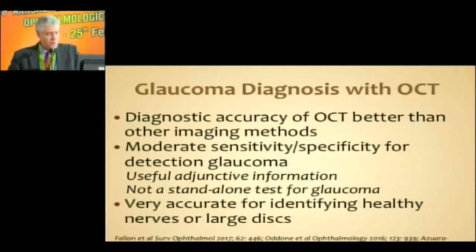So first of all, in terms of diagnosis, certainly the diagnostic accuracy of OCT is better than other imaging methods that have been developed, GDx, HRT, other ones. There's no question that OCT has inherently better resolution and is winning the race for best technology. It's pretty much now established itself as the leading technology for glaucoma imaging. So we can move beyond that and now really look at how it performs.